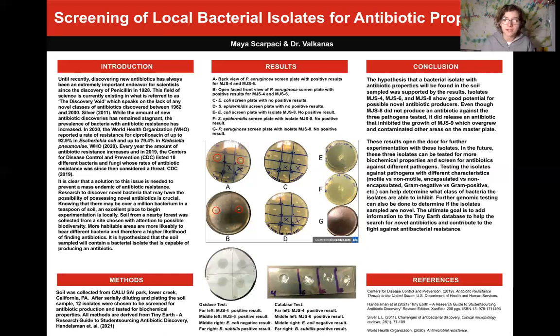Since we only experimented with these 3 different kinds of pathogens, there's much more that can be done to definitively conclude what kind of antibiotic these bacteria are producing. In the future, I definitely would like to test these isolates against pathogens with different characteristics, motile versus non-motile, gram-negative versus gram-positive, capsulated versus non-encapsulated. All these characteristics can definitely make a big difference on whether or not the bacteria can produce an antibiotic that is effective against it. So testing them against as many different kinds as possible can give you the most accurate understanding of what this bacteria can actually produce.